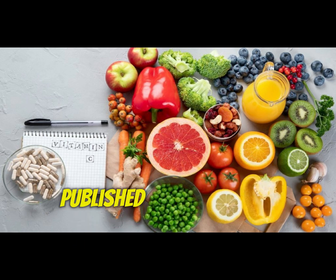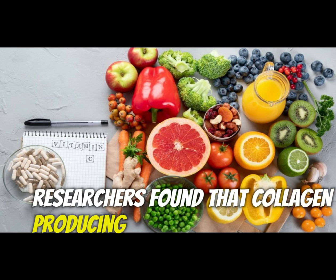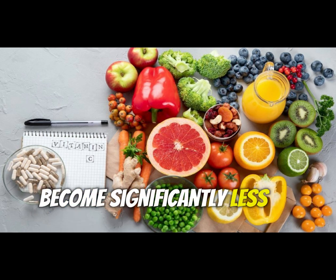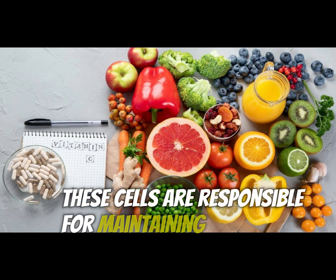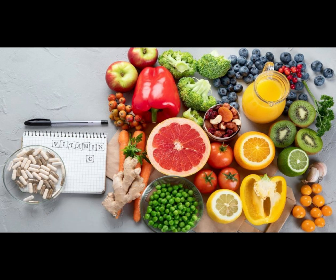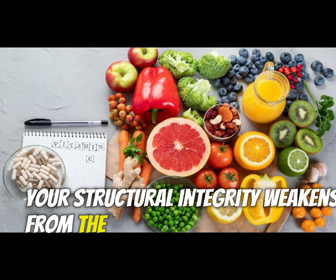In a study published in Mechanisms of Aging and Development, researchers found that collagen-producing cells, called fibroblasts, become significantly less active with age. These cells are responsible for maintaining your tendons, ligaments, and muscle support tissue. When they slow down, your structural integrity weakens from the inside out.